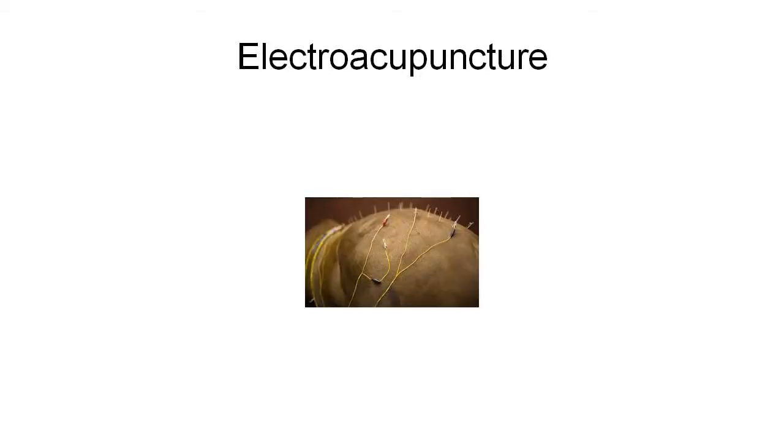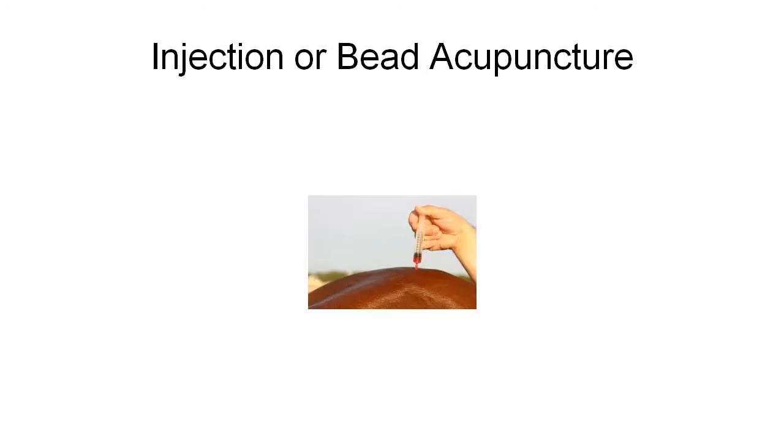There is electroacupuncture, a more modern and a little more severe form of that, where actual electricity is put through the acupuncture needles. Oftentimes you can see in these horses muscle contraction or fasciculation in response to that, again, to enhance the effects. There's also injection or bead acupuncture, where either something relatively innocuous like B vitamins are injected, or a bead is actually placed aseptically underneath the skin through a large bore needle, again to prolong the effects of the acupuncture. Usually it's not recommended to inject steroids or anti-inflammatories, because the idea is that you actually do want to try to induce a little bit of a low-grade inflammation in and around the acupuncture site.